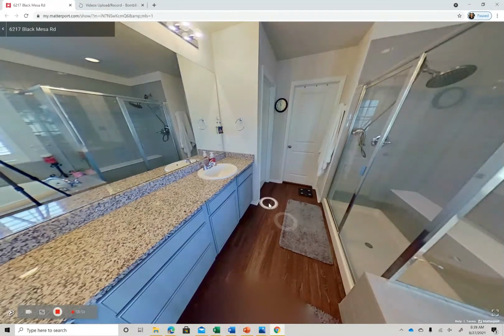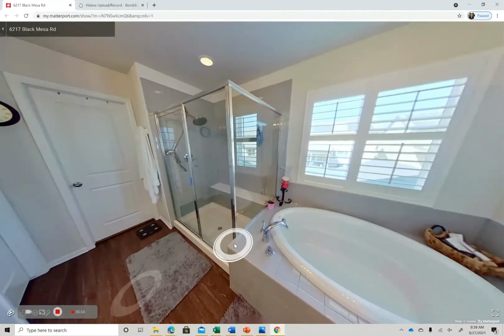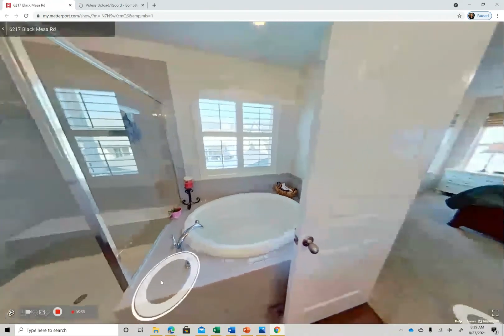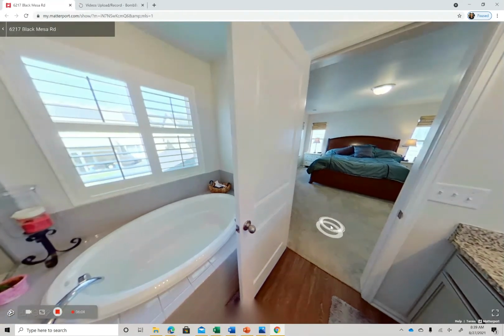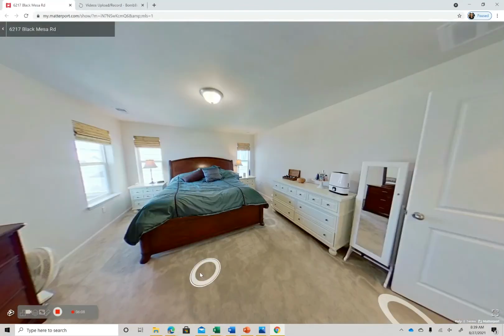You have your toilet over here, your tiled surround shower with bench, huge shower, and your soaking tub here, which also has a tile surround. So this is a master suite that you can get away and relax in.